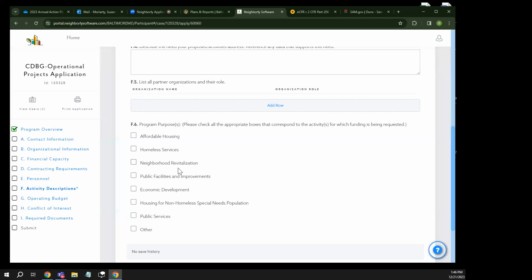There's a Venn diagram between neighborhood revitalization and public facilities and improvements, because public facilities improvements can also be neighborhood revitalization. So do your best one way or the other on that. Public facilities improvements are things like, a couple of the ones that we've used most recently would be the spruce up projects that are going around town. So maybe you're going to improve a park, or you're going to install a mural somewhere, or some other art installation.